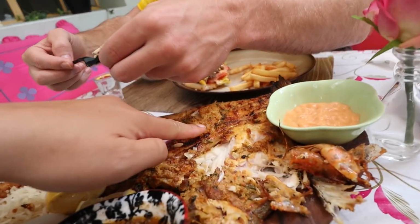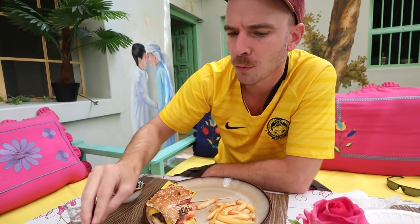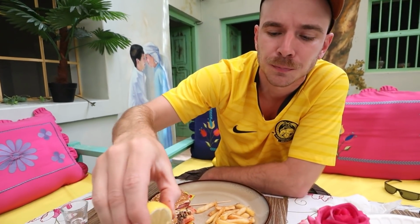Hold on. You gotta get some of the spices on top. Oh, you're right. Quite fishy. Ooh. Yeah. But still very good. I could go for more lemon. Lemon is good to kill the fish flavor. That's true. Don't be shy.